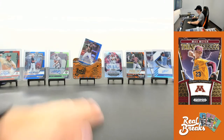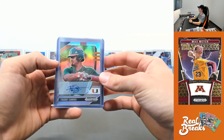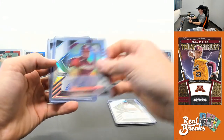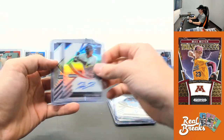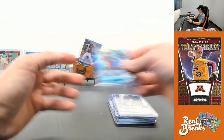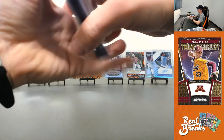All right, and last but not least, our autos here. Base autos first: Freddie Zamora, Shane Baz, Ian Seymour, Esteban Florial, Jose Salas, Tyler Freeman, Nualve Marte, Drew Romo, Zach Deloach. Let's see if I can grab it here.